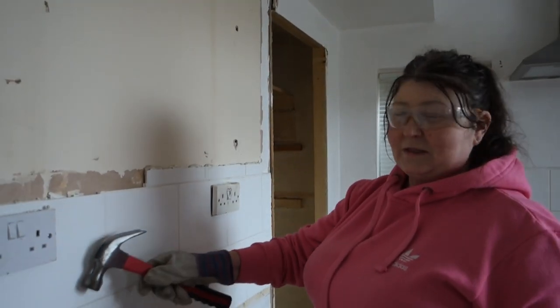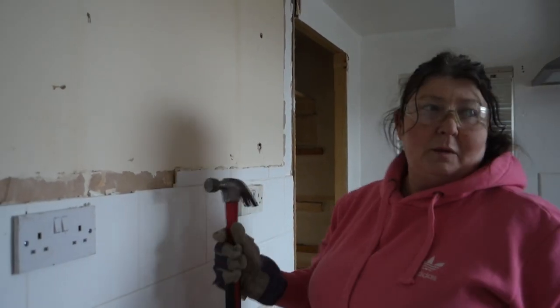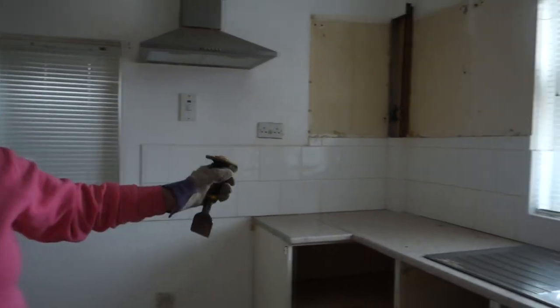Guys, I'm just taking these tiles off the wall here, and I'm going to take the tiles off the wall all the way around.